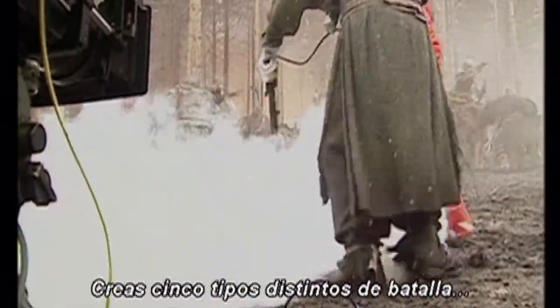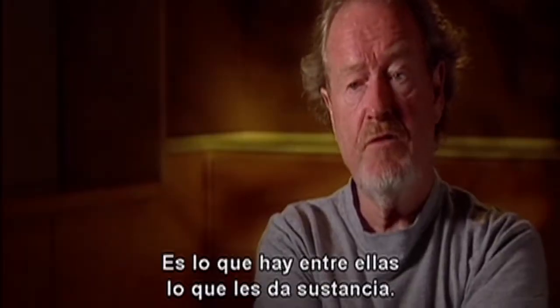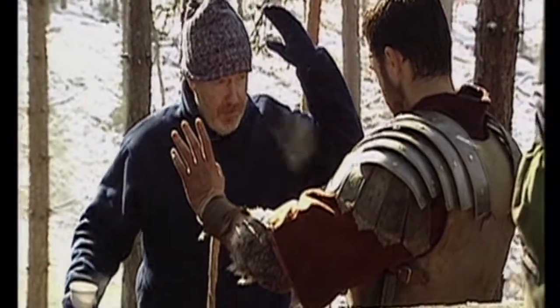Five battles is easy. You work out five different kinds of battles with a good stuntman, good stunt coordinators. It's the stuff in between that makes it organic. That's the hard stuff. There was a lot of tension.